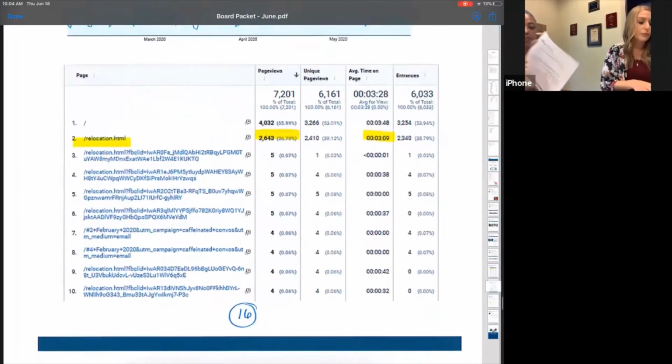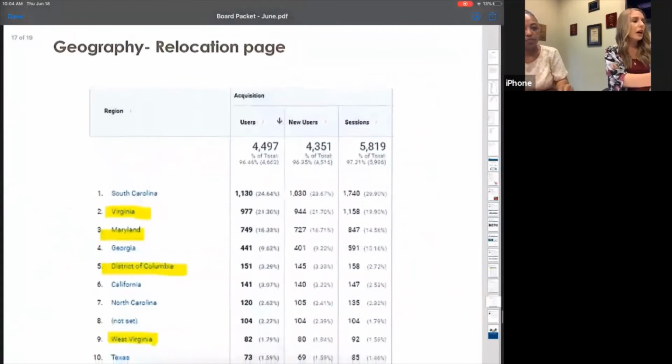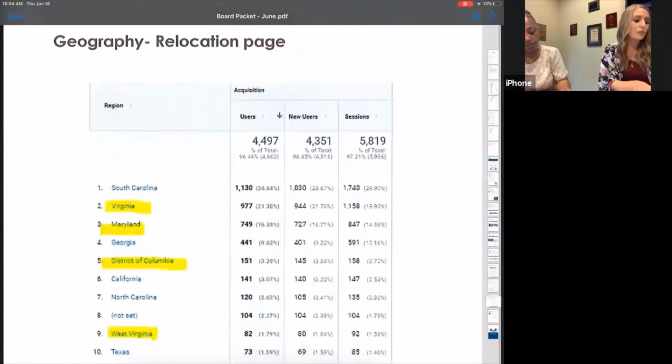So moving on to the next slide, we wanted to also highlight the markets, because we want to see a spike in the geos that we're targeting. So you can see number 2, Virginia, 3, Maryland, 5, District of Columbia, and then 9, West Virginia. So in that metro area, those states are combined into it. So you can see that it generates roughly about 40% of the website from these geos.